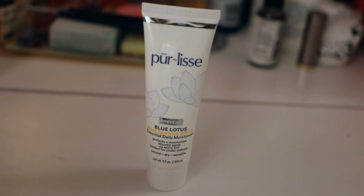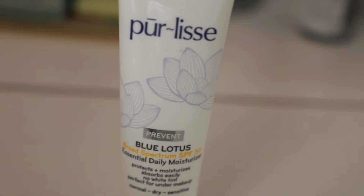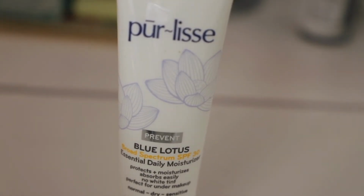This one in particular has SPF 30, I believe, if you can see it. It's written in yellow, so it's a little hard to see, but it has SPF 30 in it. It says prevent on it, and it's supposed to protect and moisturize. It claims to absorb easily with no white tint, perfect for under makeup.